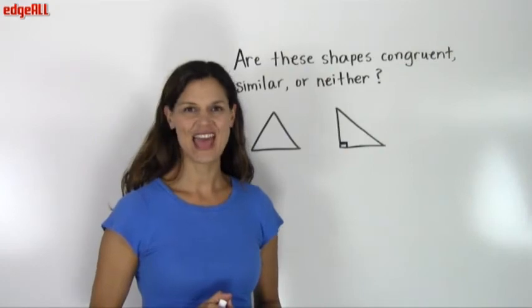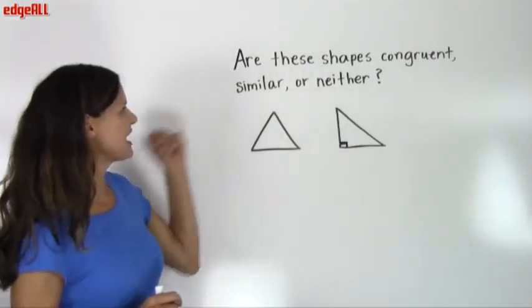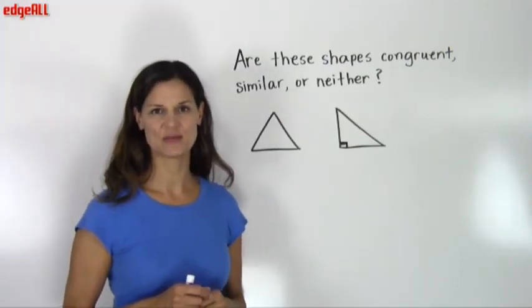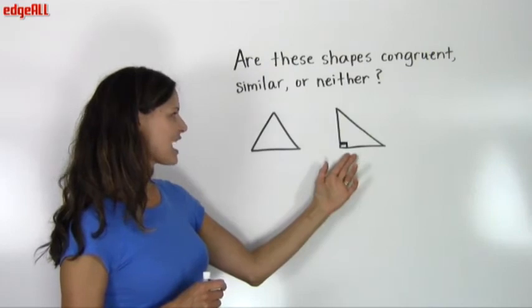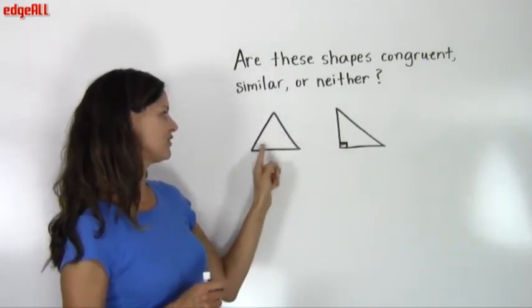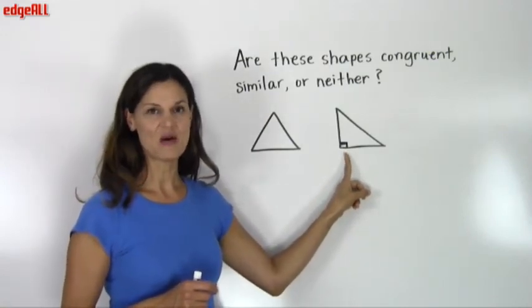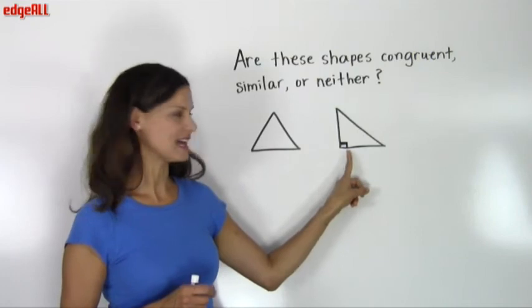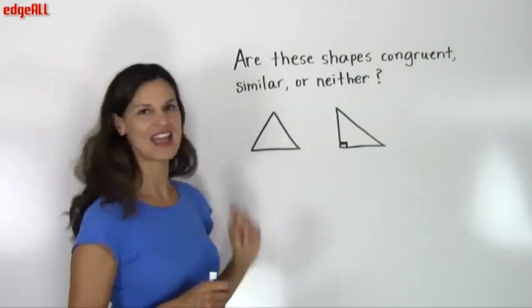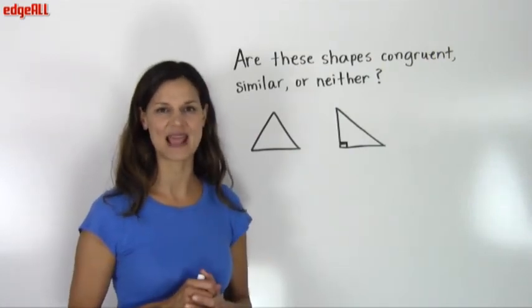Let's take a look at one more example of comparing shapes. So again, we're asked, are these shapes congruent, similar, or neither? Now, when we look at these two triangles, we can see that they're very differently shaped triangles with different angles. This triangle is a right triangle, meaning that one of its angles is a right angle. And in this triangle, that's not the case. We don't have any right angles in this triangle. So we know their angles aren't the same.